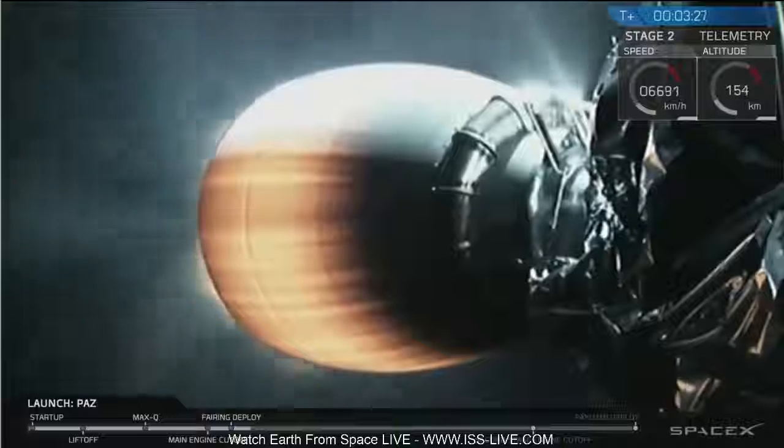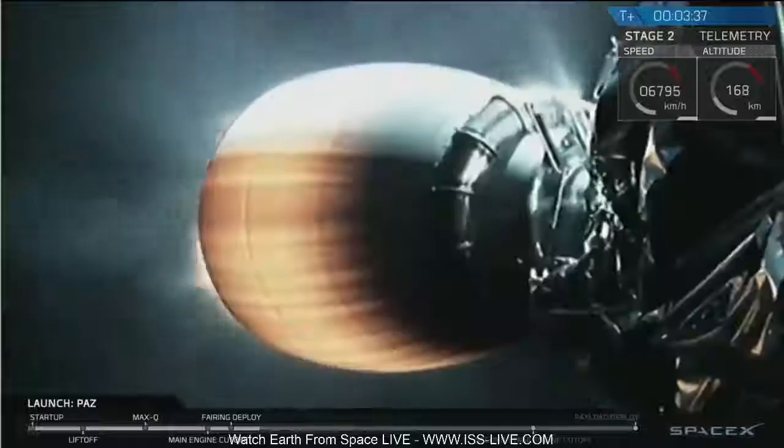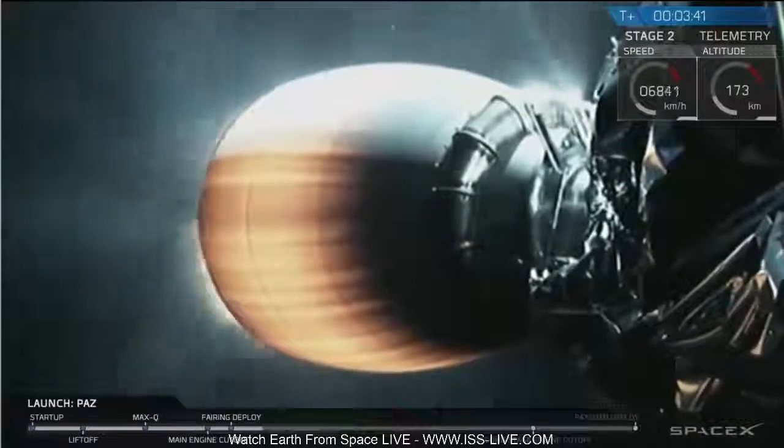On your screen right now, you can see the Merlin Vacuum D engine nozzle. This is a radiatively cooled engine nozzle, meaning that it vents the heat from those hot exhaust gases by radiating that energy. You can see it glowing red hot, burning that energy away.